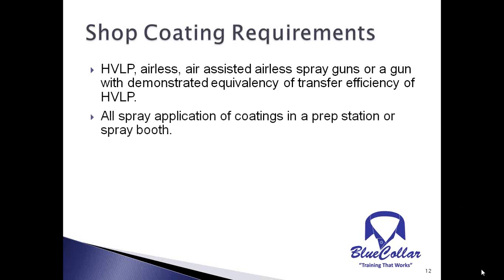Most of your paint gun companies out there, like Iwata and SATA, have what they call reduced pressure guns. And even though they're not HVLP guns, they do still have the same transfer efficiency or better than an HVLP, and those are perfectly acceptable.